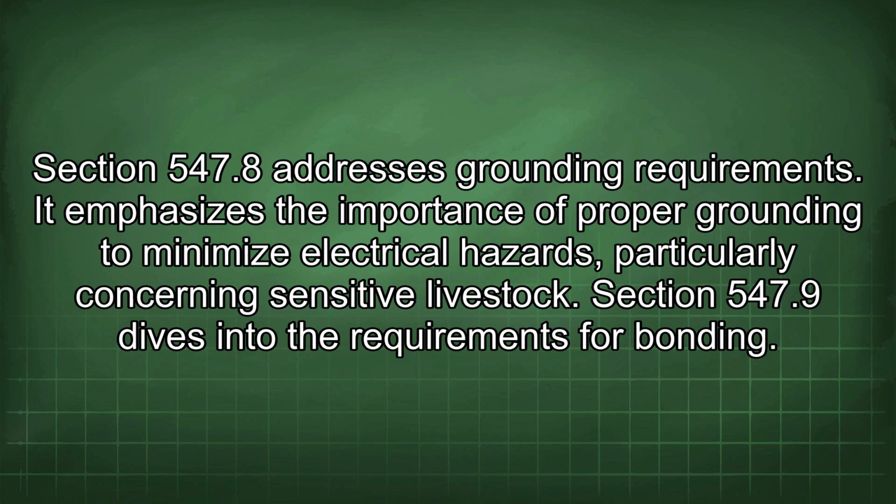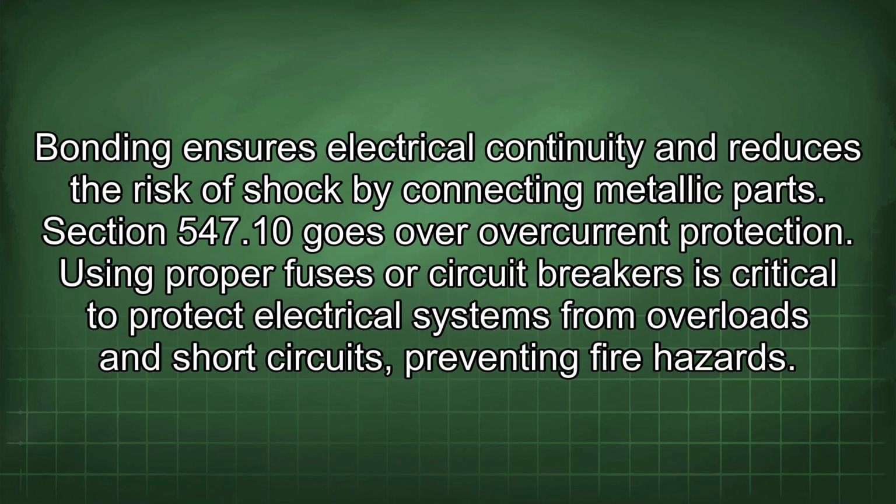Section 547.9 dives into the requirements for bonding. Bonding ensures electrical continuity and reduces the risk of shock by connecting metallic parts. Section 547.10 goes over overcurrent protection. Using proper fuses or circuit breakers is critical to protect electrical systems from overloads and short circuits, preventing fire hazards.